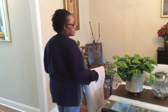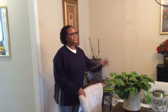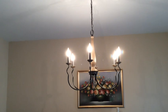The dining room is to the right. It's a decent size dining room. I tried to put a little warm touches in. I like the warm colors. So this is our dining room. Willie put up the chandelier. We showed you the chandelier in a video prior to this one. I love it. Found it at Home Depot for a minimum of $99.